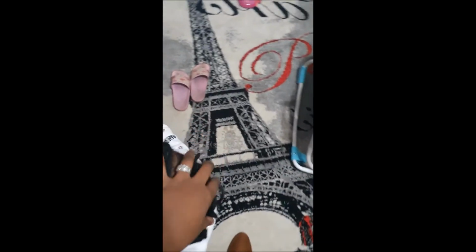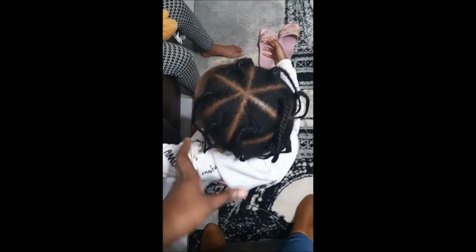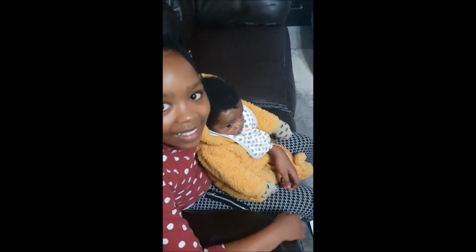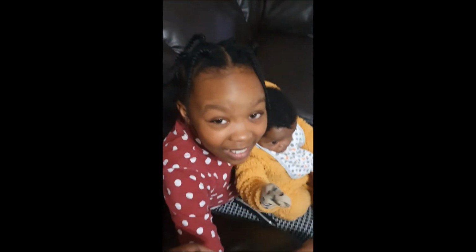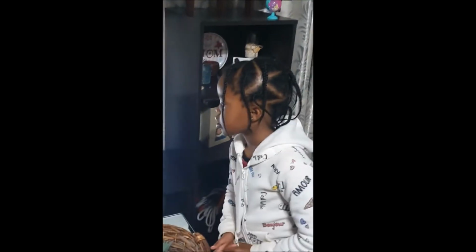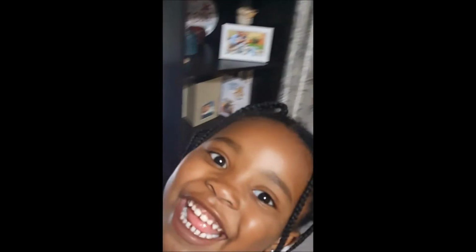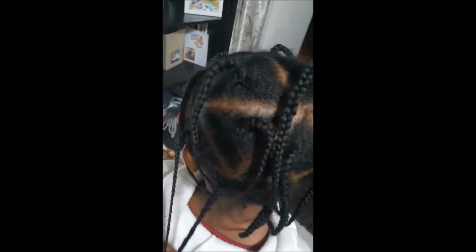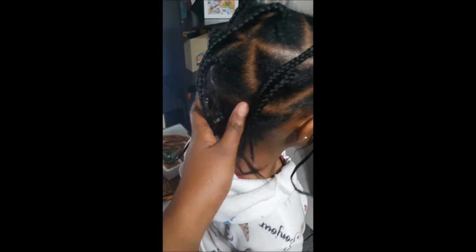Guys, I just did the girls' hair on Sunday. We had a little wash day. I washed their hair and I washed mine. I like to do it simple, a little bit of a protective style, not really cornrows. Look at Anaya's hair. Turn around, let the people see your hair. Got little triangles all around. Anaya has really nice long hair, with a really good texture.